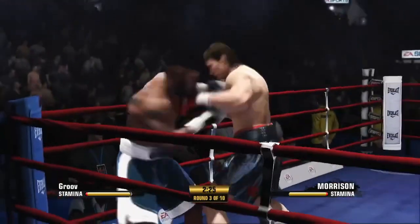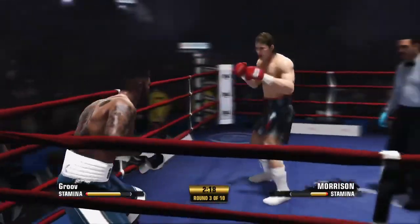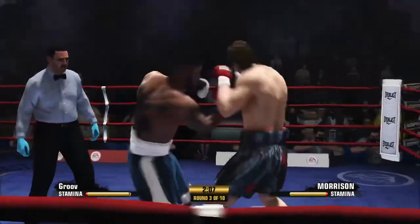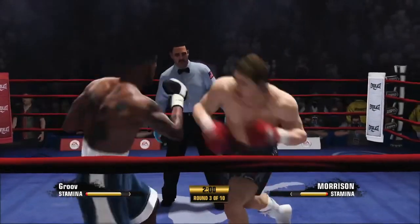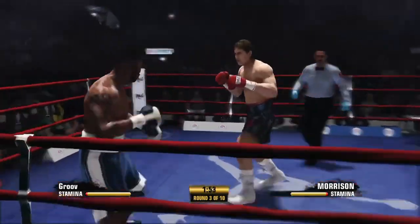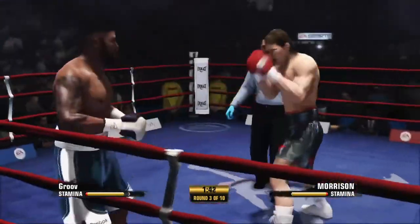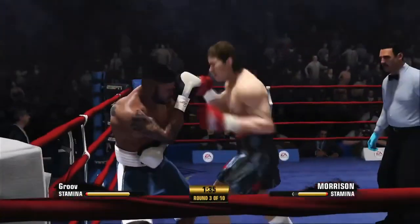Black Mamba's defense, is it ever good? Look at how easy he's able to block those punches. And now they're trading blows. To the head he goes with a left hand. And he returns on that exchange. I need to see some head.